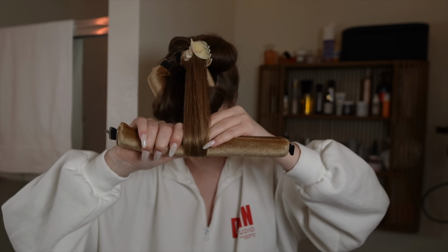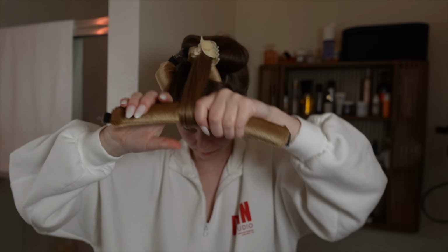How did I just miss that whole piece of hair? I am like half asleep right now, y'all. Giving slight Lucille Ball vibes. By the way, I just want to say you can also do this on natural hair. It doesn't have to be blown out, but it does turn out better on a blowout.